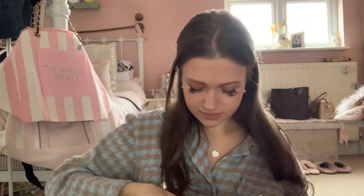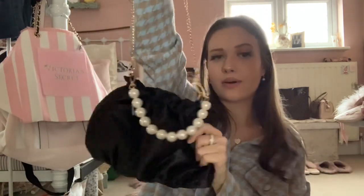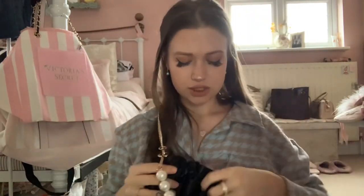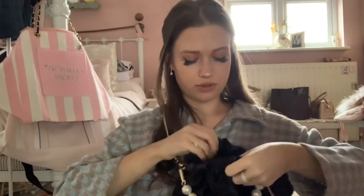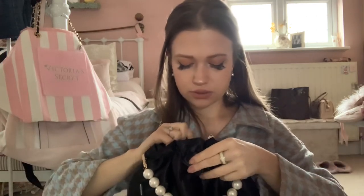So let's just clip that on. Oh my god, so now I can wear it as a cross body bag, the pearl. Oh my god, that is so cute. Let's have a look. How sweet is that? And now you can fit, do you know what? Even though it's small at the top, you can really stretch it open. It'll probably fit quite a lot in there. It's really stretchy.